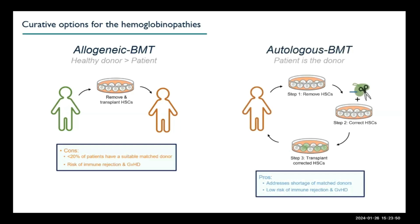To compensate for that, gene therapy and now genome editing allows the patient to be their own donor in the form of autologous bone marrow transplants. This involves removal of the bone marrow, isolation of the hematopoietic stem cells, correction of these with editing or gene therapies, and then retransplantation, which does address the shortage of matched donors. And because the patient is their own donor, there's this low risk of immune rejection or graft versus host disease.